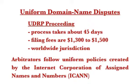A few highlights to the program include you're going to receive a decision in about 45 days, which is much quicker than litigation. It's much cheaper than litigation. The filing fees are about $1,300 to $1,500, but you're not going to have to pay as much in legal fees. And the organizations all follow a uniform policy, the UDRP, which is created by the organization that basically monitors all of the internet, ICANN.